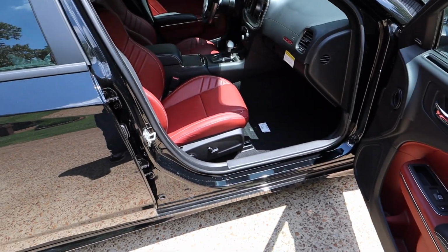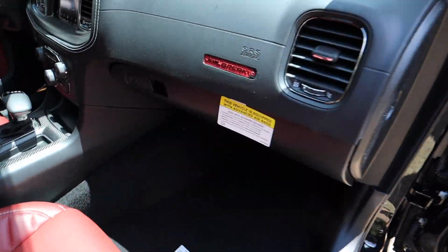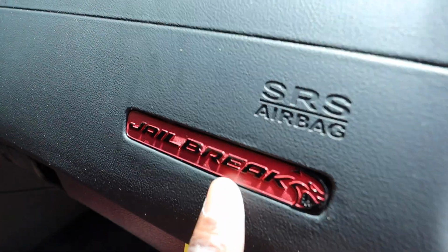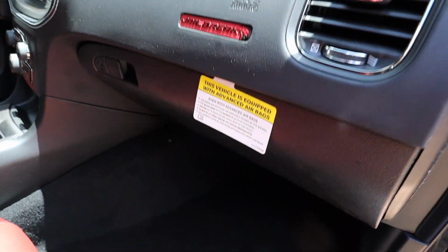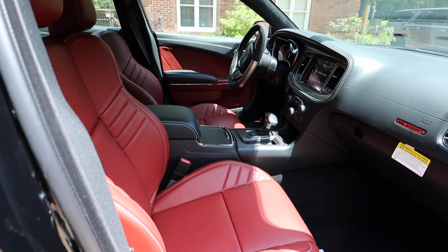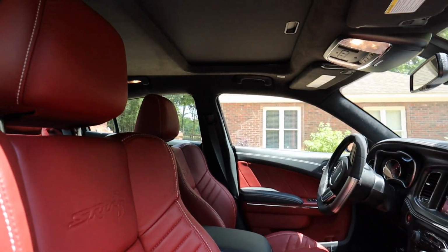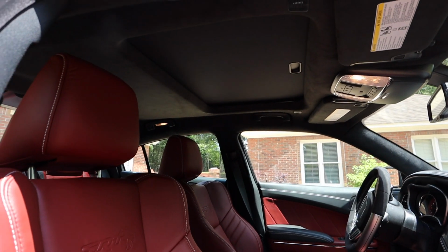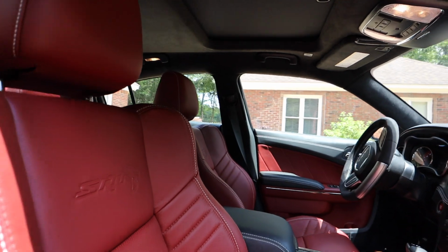Demonic red interior. Demonic red. It's got the Alcantara suede steering wheel and headliner. And as you can see, Jailbreak. Demonic red, huh? And we got a sunroof here too, of course. That's gonna be used for somebody who's scared and they wanna jump out.